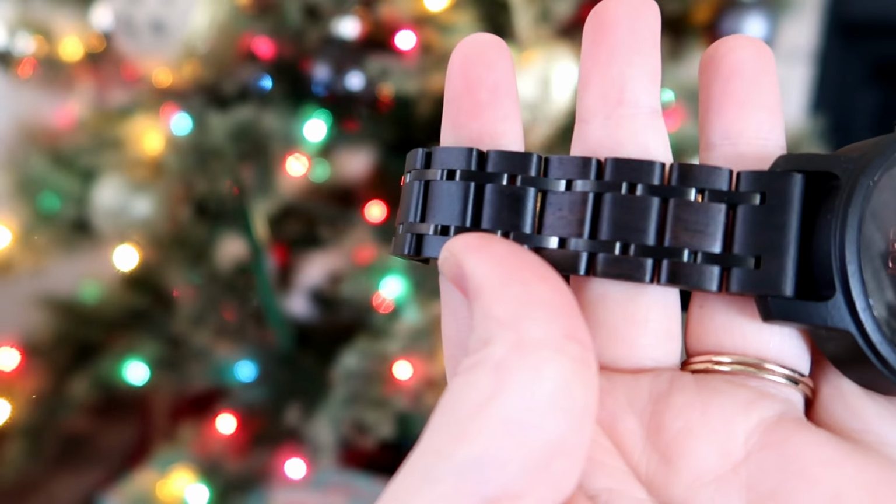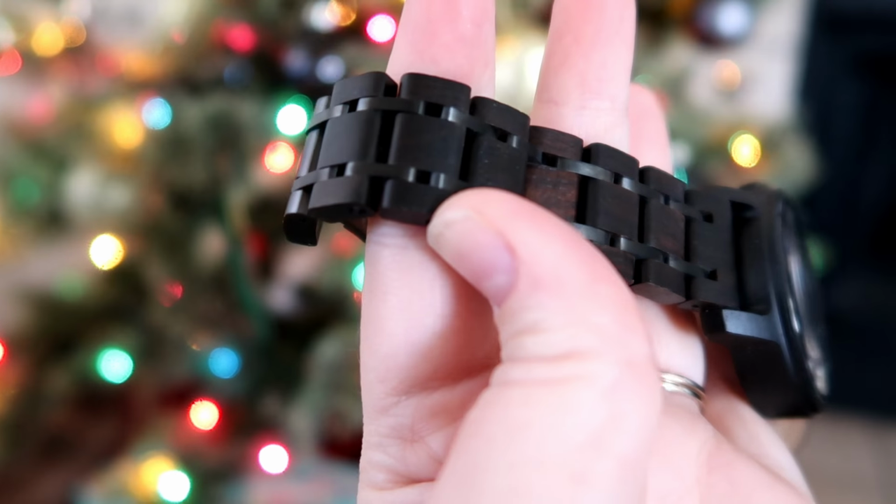Okay. What's done is done. Still gonna be really cool, just not as big of an impact now. But this watch is stunning. I love it.